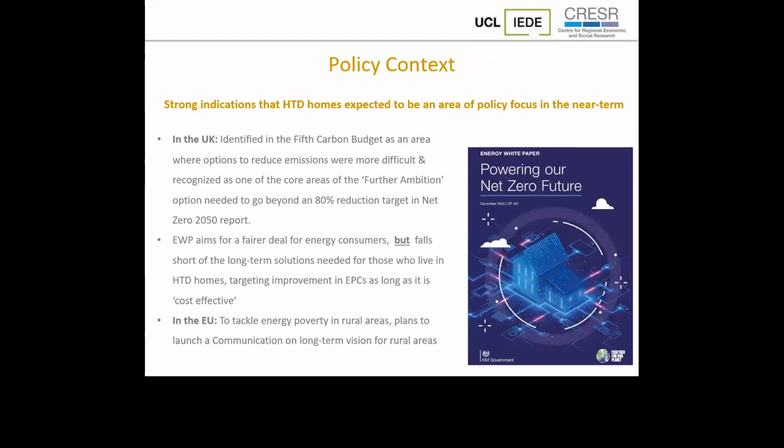So because of all of these challenges that Amy has listed, there are strong indications on the policy front that hard to decarbonise homes are expected to be an area of policy focus in the near term. For example, in the 5th carbon budget in the UK, the last one, they were identified as one of the key areas where options to reduce emissions were more difficult. However, in the 2019 net zero report, they were considered to be one of the core areas of the further ambition option that was needed to go beyond an 80% reduction target. Although this firmly placed hard to decarbonise homes on the policy radar in the UK, more ambitious action is needed.